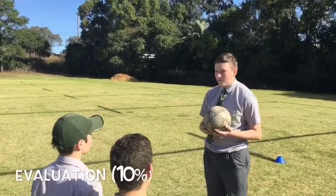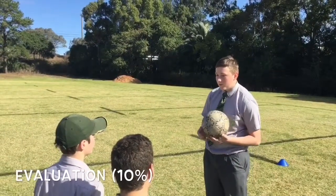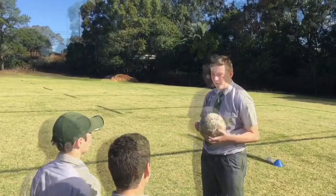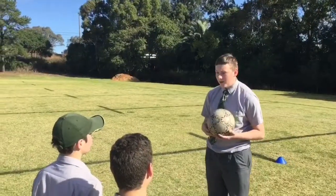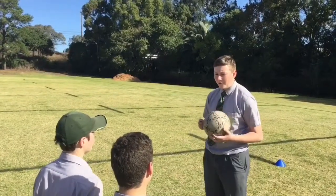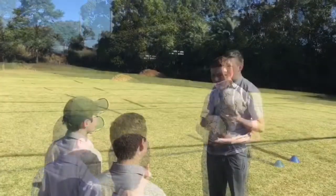During the evaluation, the coach should give positive and constructive feedback, as well as concurrent feedback during the practice and delayed feedback after. Like next time we do this drill, you could pass a little bit better so Connor can run onto it. And Connor, you could put a little bit more power into your kick and probably be a little bit faster. We'll practice this again now.